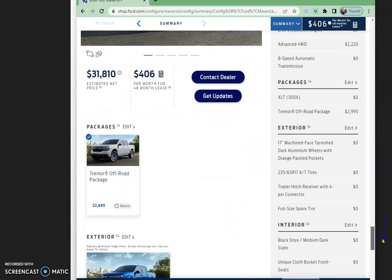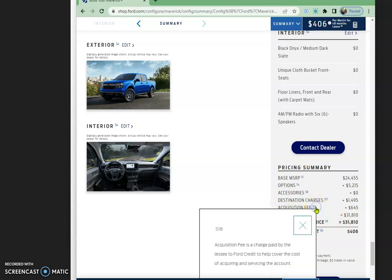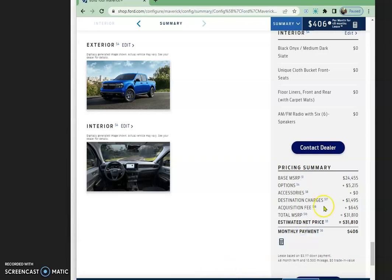And let's go down here to the price. And so based on what I got and destination, I don't know about this acquisition fee. Acquisition fee is a charge paid by the leasee to Ford Credit to help cover the costs of the servicing account. I don't know what kind of garbage that is, but definitely not going to be paying that. So that is the estimated price from Ford, $31,810.